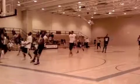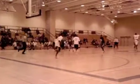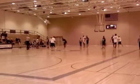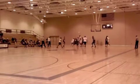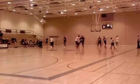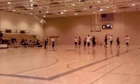And the Kings driving here as Herron Jr. puts in the easy layup. Herron Jr. getting his first points of the game. Elston going to bring it up now for the Warriors. Almost loses control here. He'll get it to Dill. Dill to Banks. Banks in the corner looking at his options.